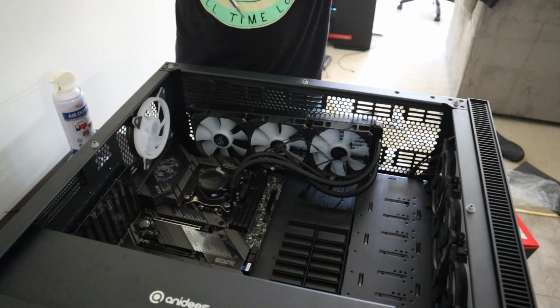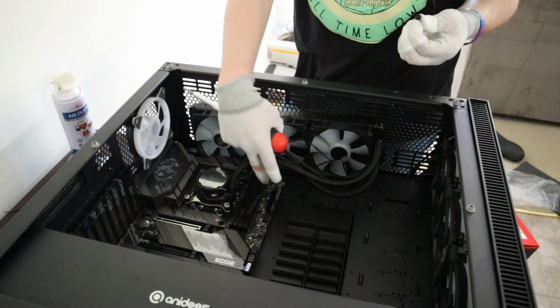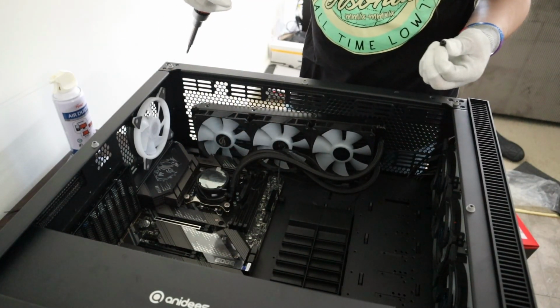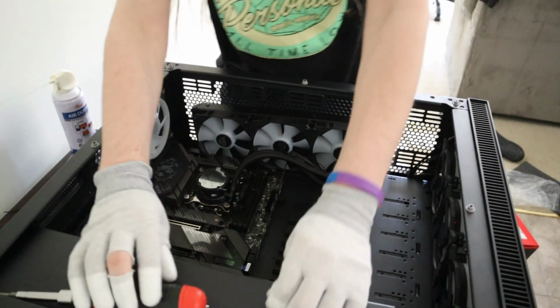No, honestly, this wouldn't be so bad if it wasn't for everything you have to screw in. Like, the graphics card's easy. It just snaps into place. The RAM's easy. It just snaps into place. Oh, I should put the RAM in before I do this, because it's slightly blocked. Yeah, let's do that quick.